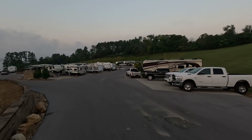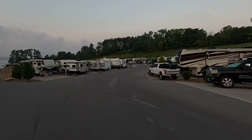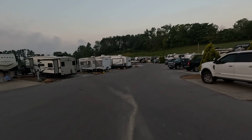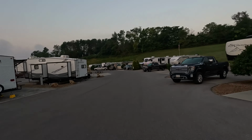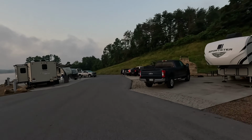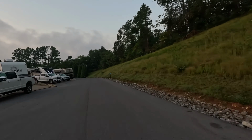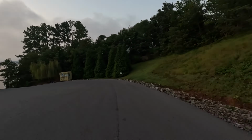But next, let me give you a quick tour of the amenities, and I'll show you this last section of sites on the way there. This is going to start out at site 139 and then all the way up to 175 as we make our way down. And in my opinion, these sites are still nice, but I would probably opt for a site in the center section over this lower section here. There's going to be a little bit more traffic with people going to the amenities and whatnot. They're still nice sites though.